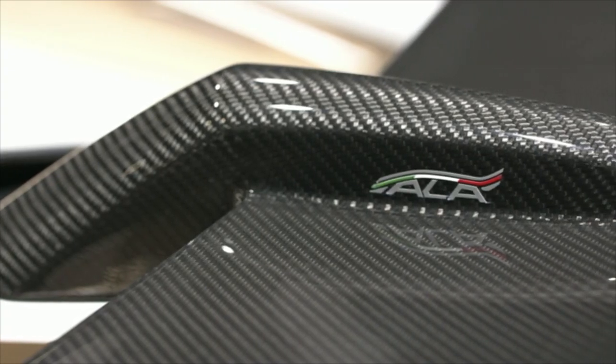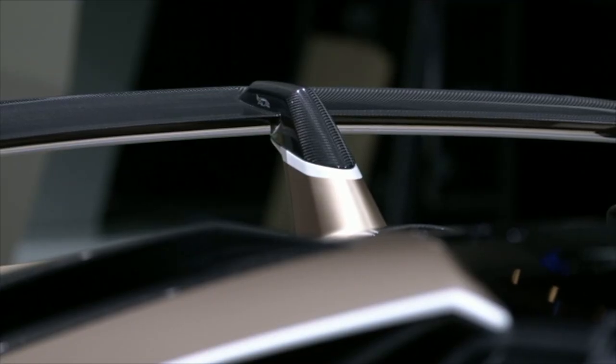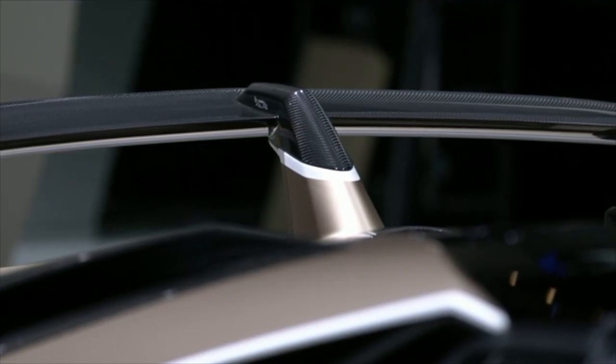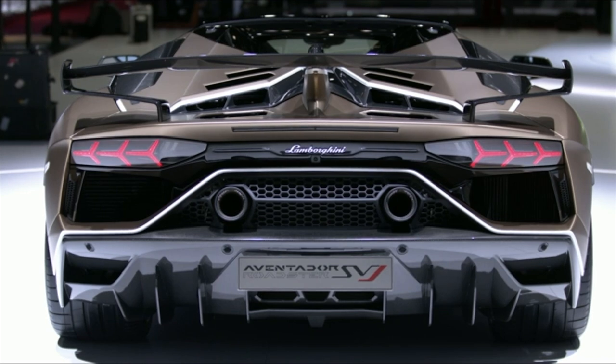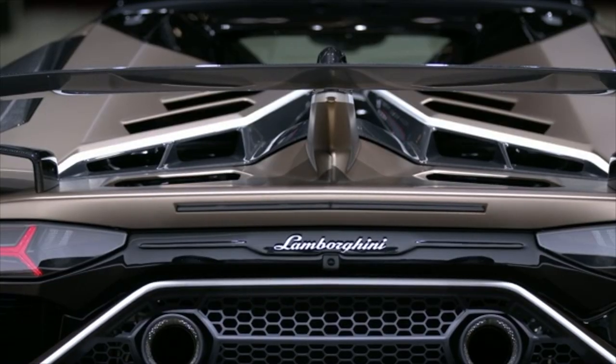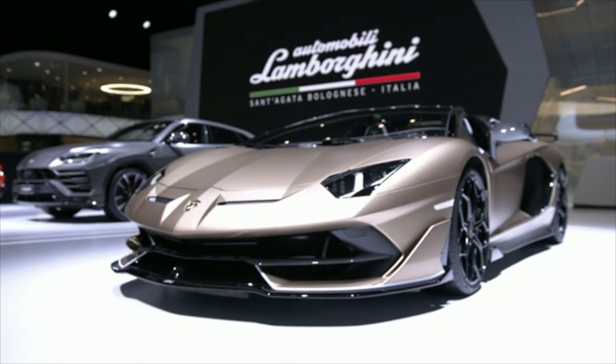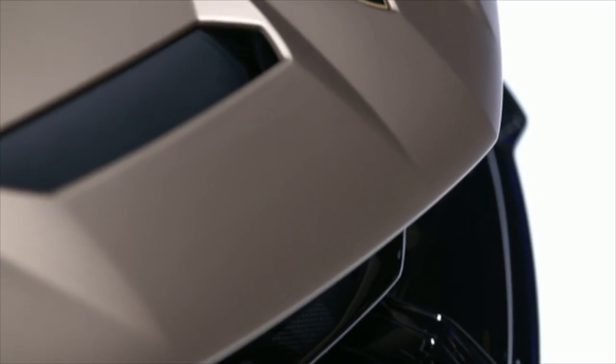The Aventador SVJ will go down in automotive history as a true technological marvel, and despite the price being close to £500,000, the price still undercut the hypercar competition by being a third of the price of these cars, yet matching their performance.